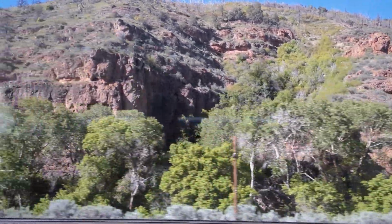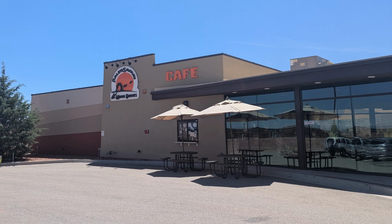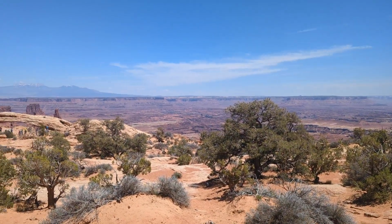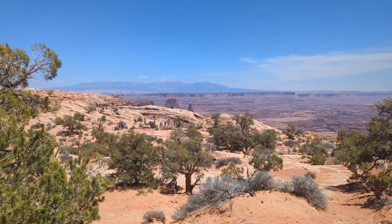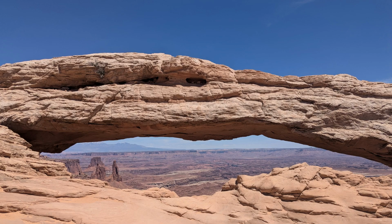We hit the road for a 4-hour drive down to Canyonlands National Park. We stopped just outside the park for lunch at a dinosaur museum and then headed inside this absolutely gorgeous national park. You can see both the Green River and the Colorado River. This is the Mesa Arch, one of the most famous photograph areas within the park.